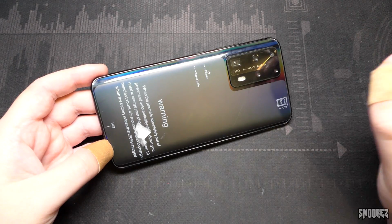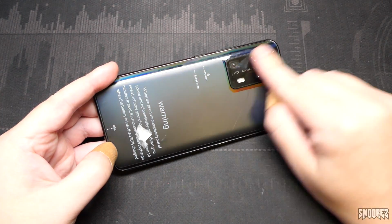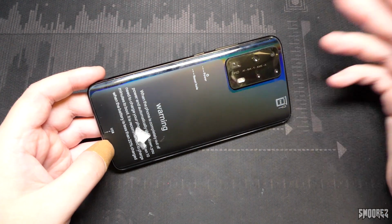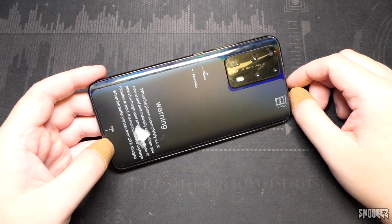So judging by the condition of this phone, someone was actually using this as their daily driver because there's scratches on the camera bump, there's scratches on the front of the phone, so someone had been put through the torture of using this device, and now I'm going to be going through the pain and torture of using this device. Everything's fine, it's perfectly fine.